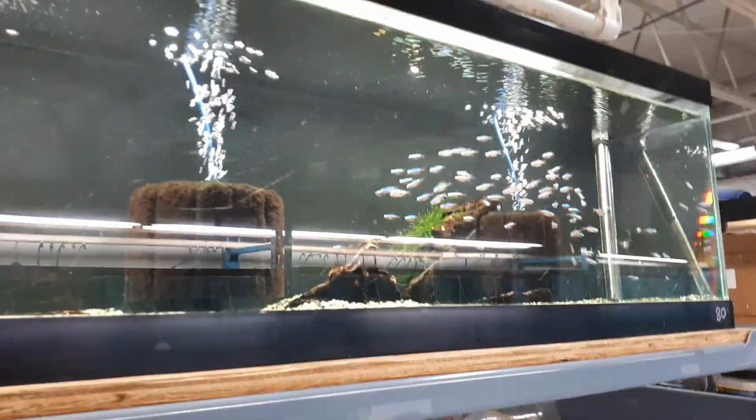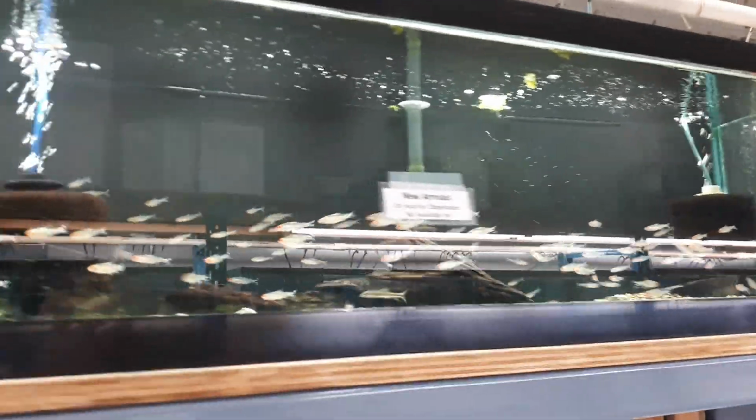We have cardinals back in stock. We did get a couple batches of them. This batch is released and ready to go. We have rummy nose tetras.